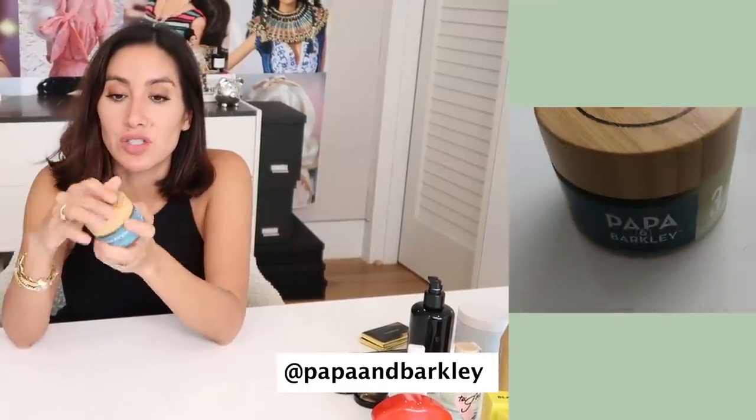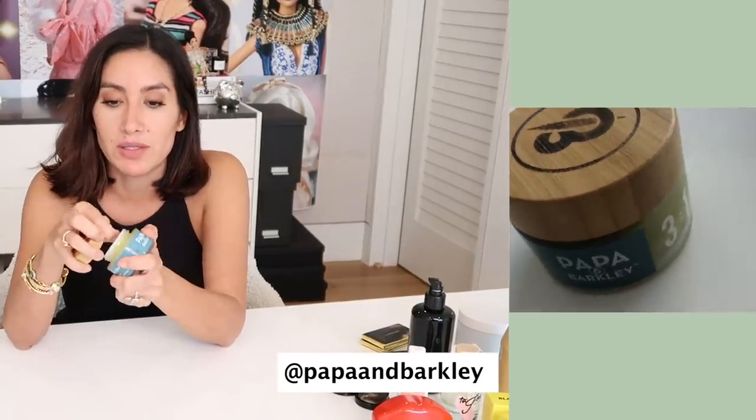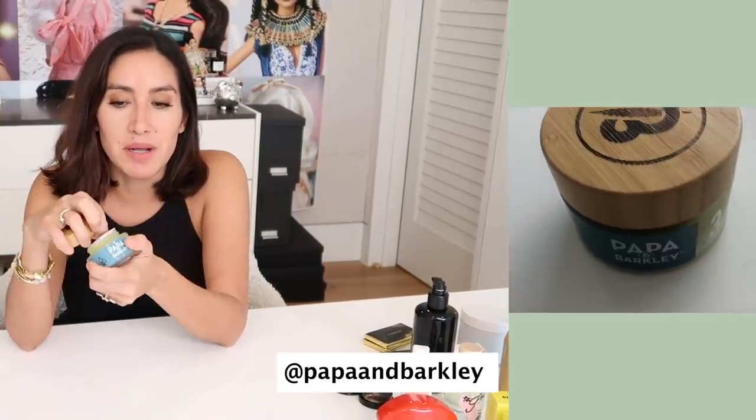I'm trying to be really good about working out every morning, and I got sent, luckily, this from Papa and Barkley. I think maybe you can only get it in California, but it's a CBD-rich topical relief. It's so amazing, you guys. It helps with sore muscles, and it doesn't smell annoying and medicinal. It just smells so good. Oh my God, I'm sure this has melted already.